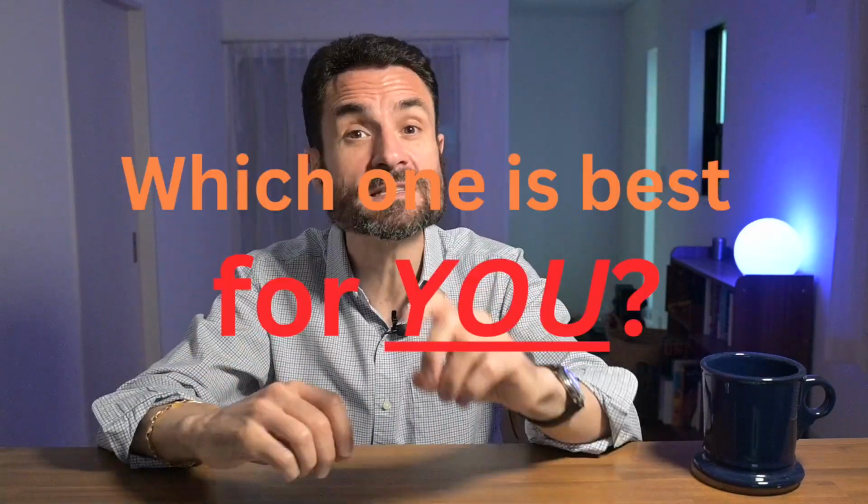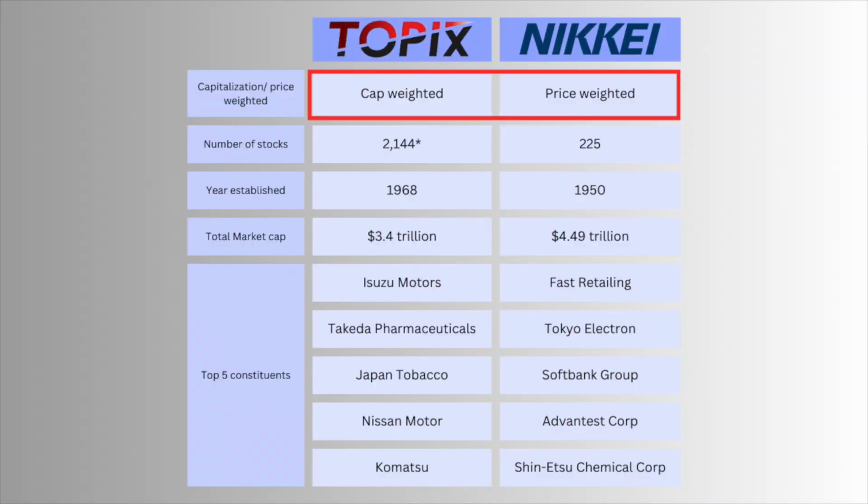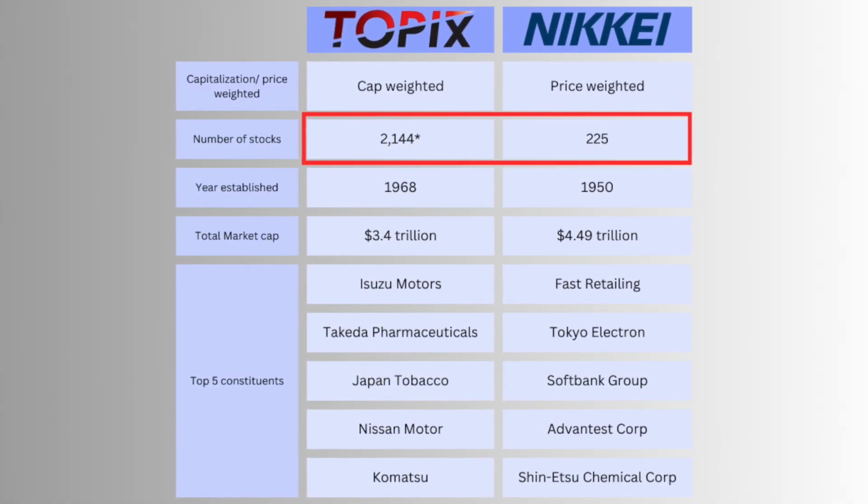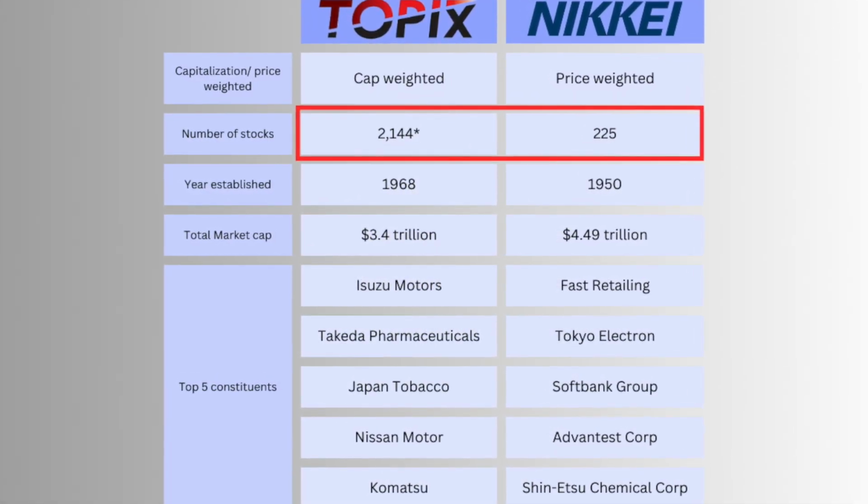And its performance in the past 5 years is a little bit under the TOPIX, but it tends to change quite regularly. Now that we know a little bit more about the TOPIX and the Nikkei, we need to understand which one is best for you in terms of investment. And to do that, we're going to do a side-by-side comparison of both indexes. Let's take the obvious out of the way. One is cap weighted, the other one is price weighted, which makes it very different. In terms of number of stocks, the TOPIX has over 2,000 stocks. Next year it's going to be reduced, that's why you have an asterisk, and it's going to reduce a lot of the number of stocks.